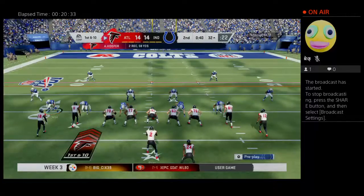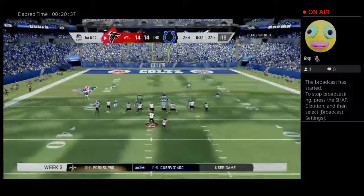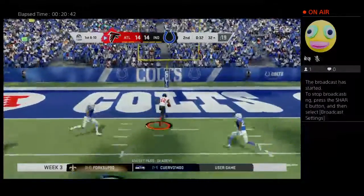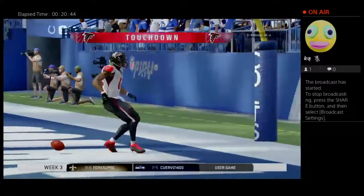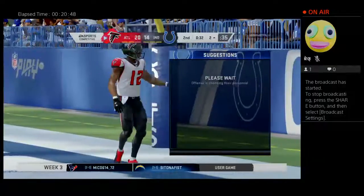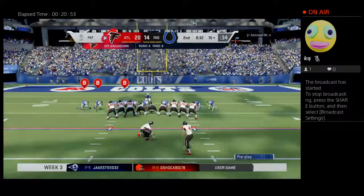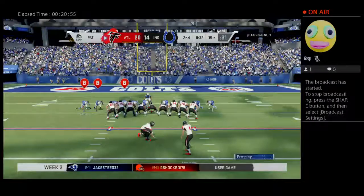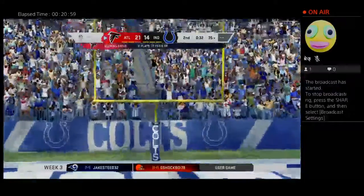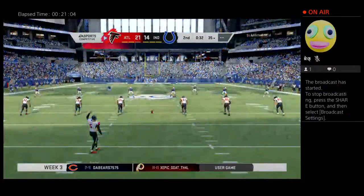Here's 1st and 10 just outside the 30. Here we go. From the shotgun, Ryan. And this is caught at the 8. And he'll take it into the end zone. Touchdown, Atlanta. Mohamed Sanu, his 2nd touchdown on the season. And the Falcons have broken our tie. Tavecchio good on the extra point. And the lead is now 21-14.